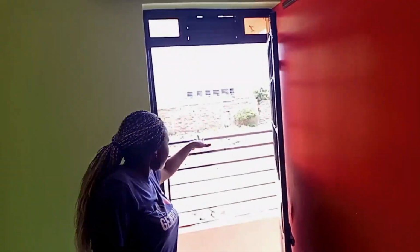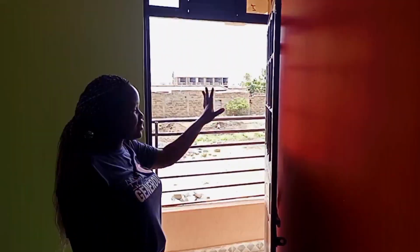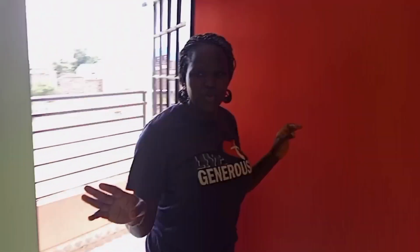That's your window. So if anybody knows this place, as you can see, there's like another building pattern. So when you're around that place, you will know this place, guys. So let's go inside and show you more.